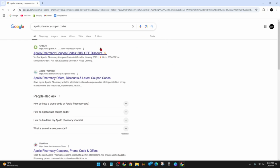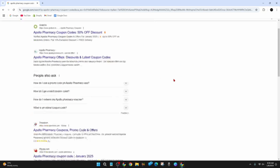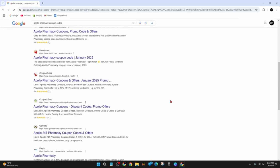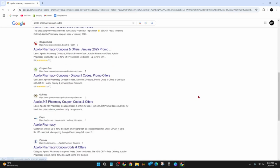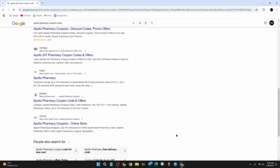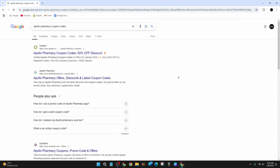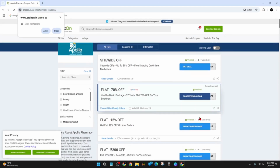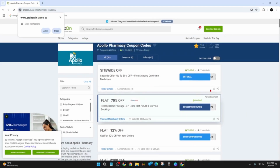So we've got grabon.in. If we scroll down, we've got coupondunia.in, Coupon Guru. So we can check out any one of those sites, but one I like to use is called grabon.in. And now, once we're here, we'll scroll down, we can check out all the different offers they have.